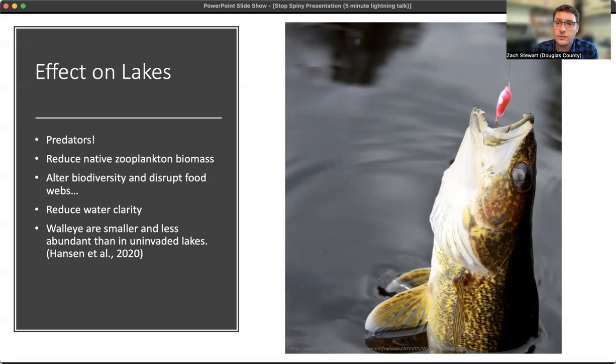In fact, research from Minnesota shows that walleyes tend to be smaller and less abundant in lakes that are infested with spiny water fleas as compared to pristine lakes.